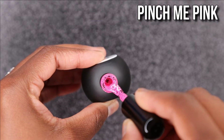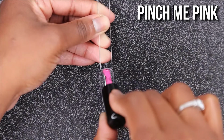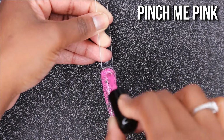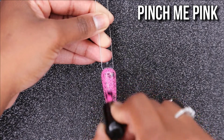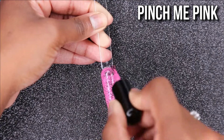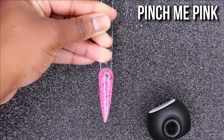The payoff is amazing, and the glitter ratio, look at that. It's amazing. I don't know how they keep doing that. I don't know how they pack their glitter gels so much, but it's not so thick and disgusting. I don't know, they just do a really good job. I thought their formula was amazing when it came to the glitter gels. It really blew my mind.